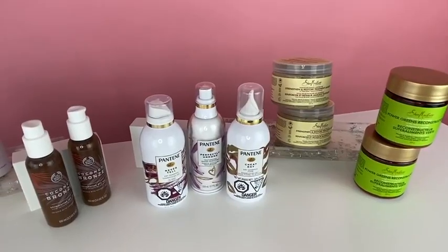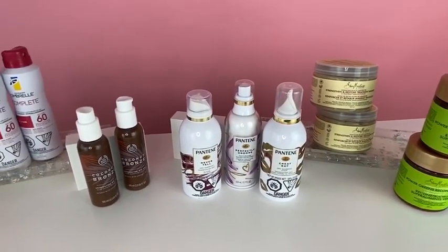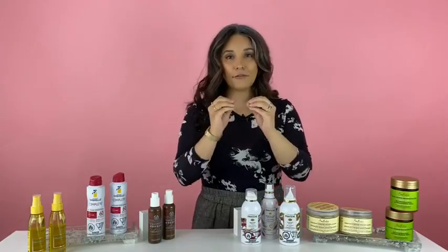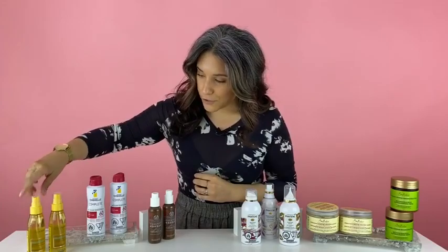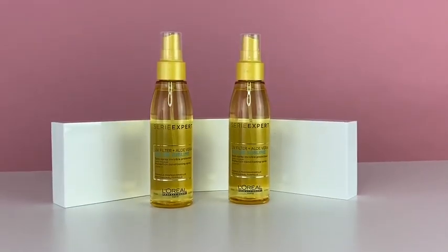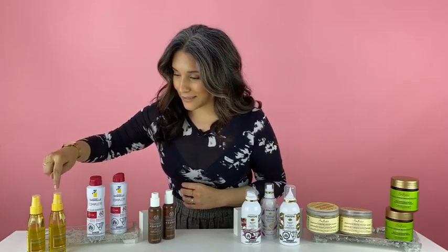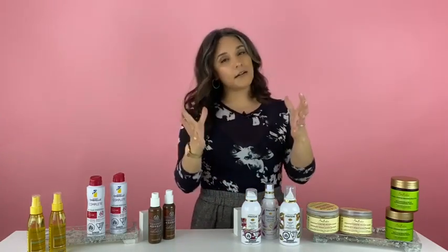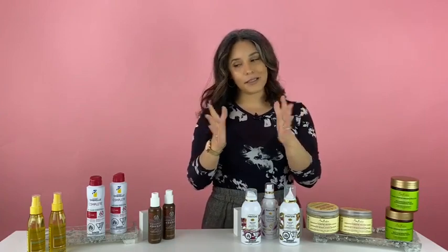But if you can find a product that has a UV filter for your hair, they're few and far between right now, but you can find some. This is from L'Oreal Professional. It is their Serie Expert, so it's a professional product available in salons. But this guy actually is a leave-in spray with a UV filter. So that'll help to protect your hair from some of the sun's damage.